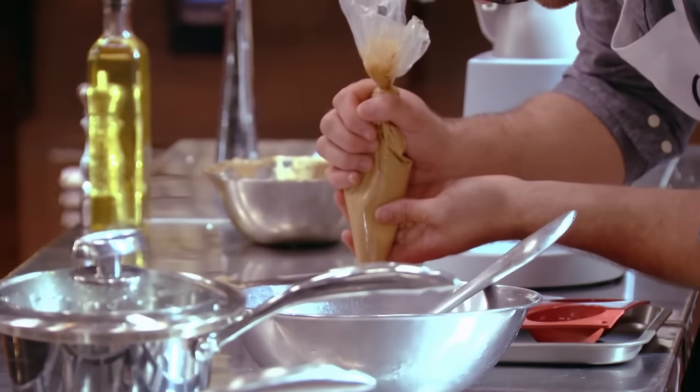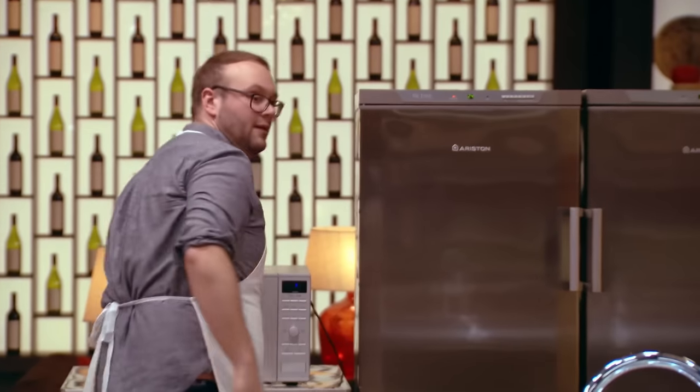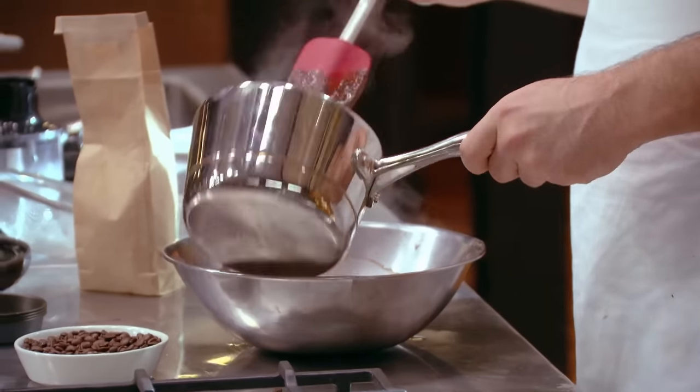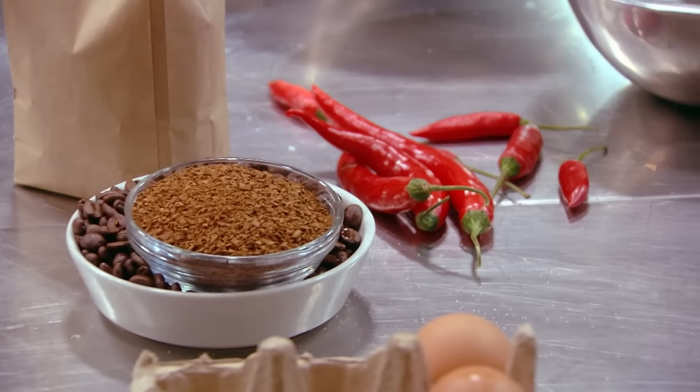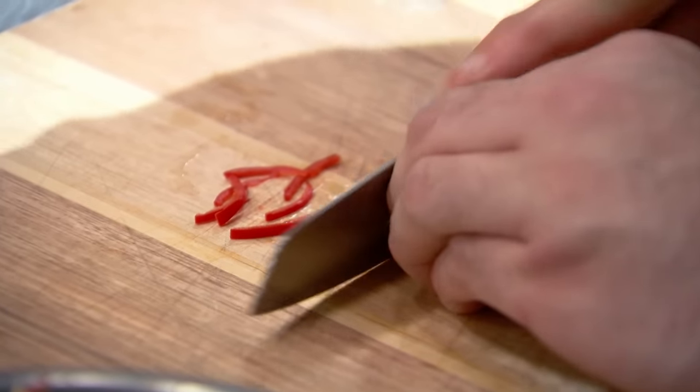My coffee parfait's in the blast chiller, so now I'm going to move on to making my coffee granita and my chilli chocolate sauce. Are the chillies hot? I'm going to try it in a sec. I'm assuming they're hot. There's bird's eyes and reds. There's definitely a risk of using chilli in a dessert, so today I just need to make sure that the balance of chilli is spot on.